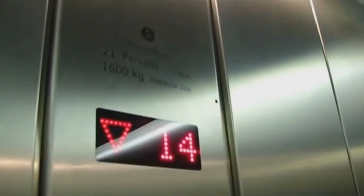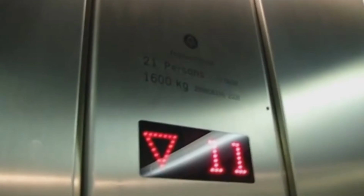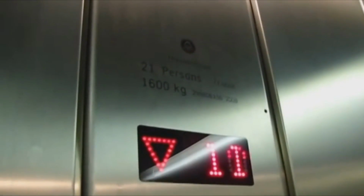So this uses ThyssenKrupp's posh range of lift design. It has the ThyssenKrupp posh voice, which I'm now calling the ThyssenKrupp twin voice, since it's used on the twin. And it sounds like a posh person, especially the nudge mode message. Please do not obstruct the door. So you've got two lifts in the shaft. The lower lift is the green lift, the upper lift is the orange lift, and it is really clearly laid out in the shaft.